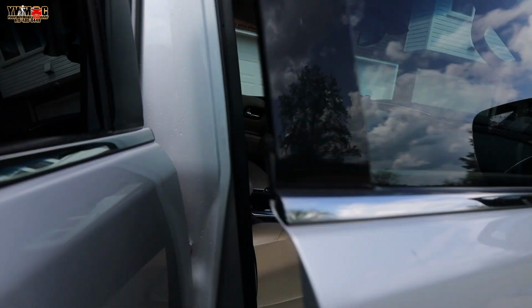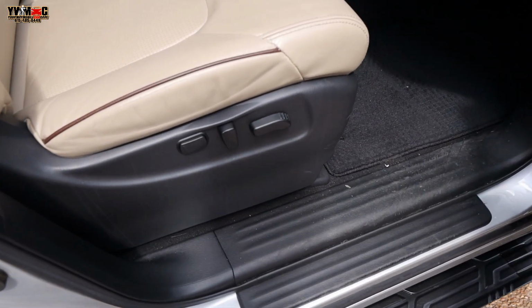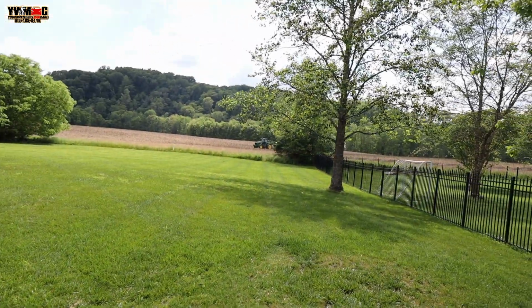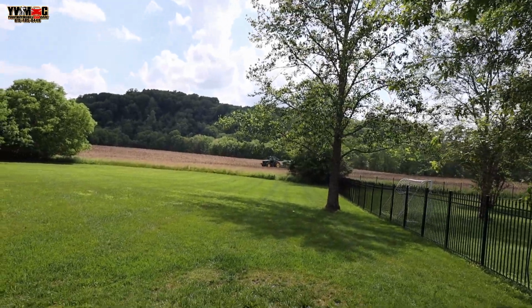But if you look at the interior of the car, like I said, it's not bad. It's a good wipe down, good cleaning, and then we got one more car to go do, and then we might get the FedEx if it don't rain. But you see the tractor back there doing some work.